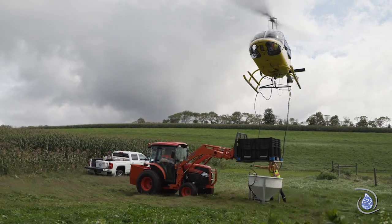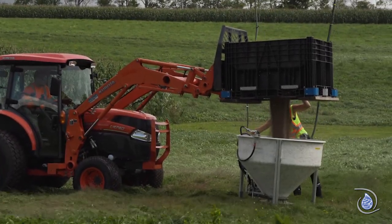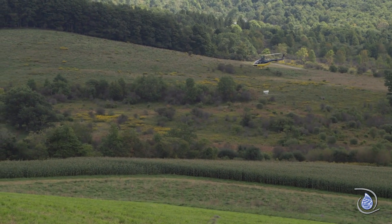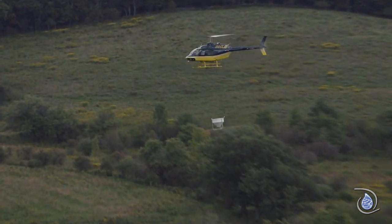Hopefully we get a really nice rye cover crop coming up through that's going to provide our soil health benefits, along with erosion and sediment issues, tie up those soil particles so that they're not running off, and also capturing our nutrients so we can gather them for the next crop season as well. If it's successful, we'll expand it out to the other farms other than the 11 that we're trying this year.